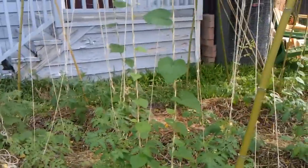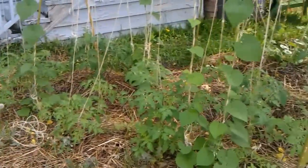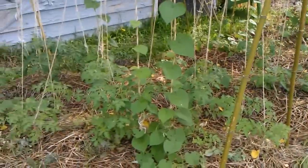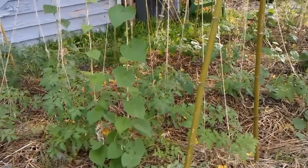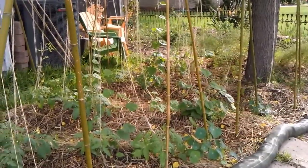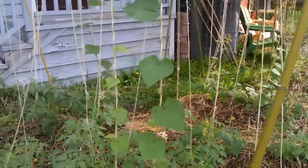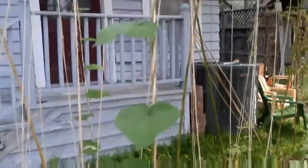Over in this row, we have our stringers for our tomatoes. These first 2 rows of tomatoes here are cherry tomatoes. We have like 4 different varieties: black cherry, pink ponderosa, yellow pear, and one other that I cannot remember. And then we have 2 rows of our larger varieties of tomatoes: Brandywine, Black Krim, Cherokee Black tomatoes. And then throughout, we have Morning Glories planted all in here.